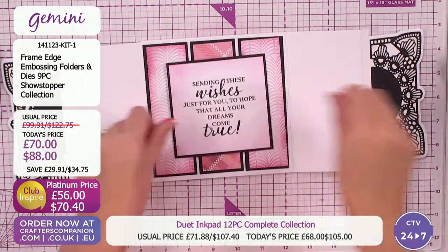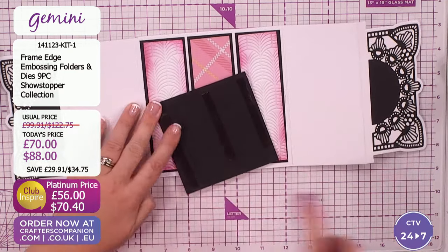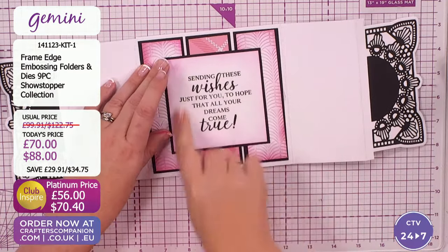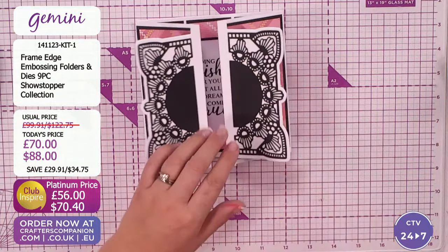There we go, sending these wishes just for you, to hope that all your dreams come true. Do you know, I go back to that verse compendium all the time. I've noticed that. Just a nice card.